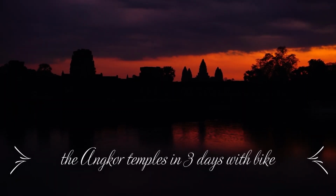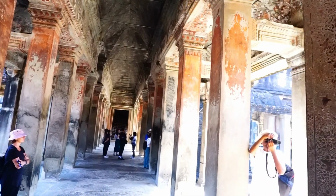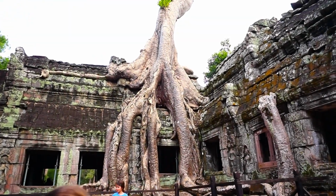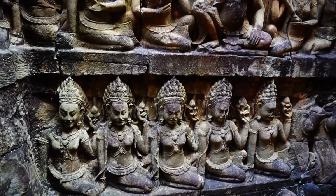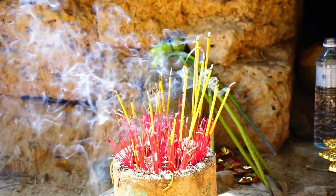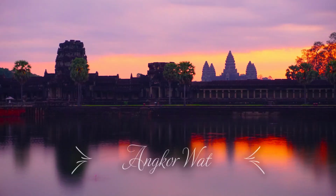Temples of Angkor, attracting millions of visitors every year. And this year, we were one of them. We rented a bicycle and started with the most touristic temple of the area, Angkor Wat.